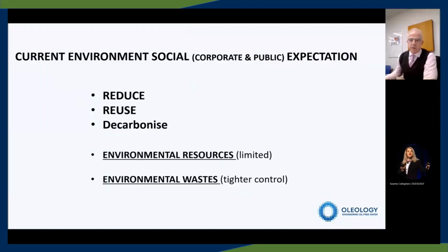Environmental waste and the concentration of contaminants in discharge, and their impact on the environment, are increasingly scrutinised, with regulators reducing contaminant concentrations allowed in those discharges. That is only going to get worse with time.